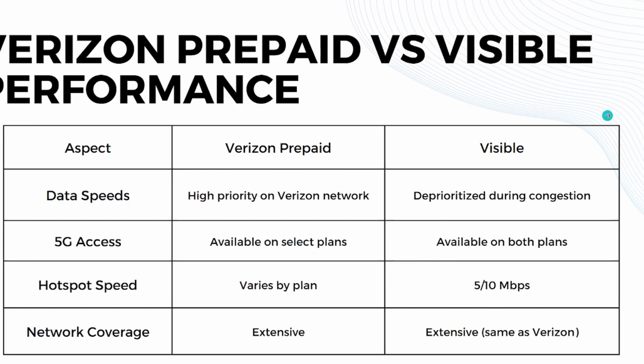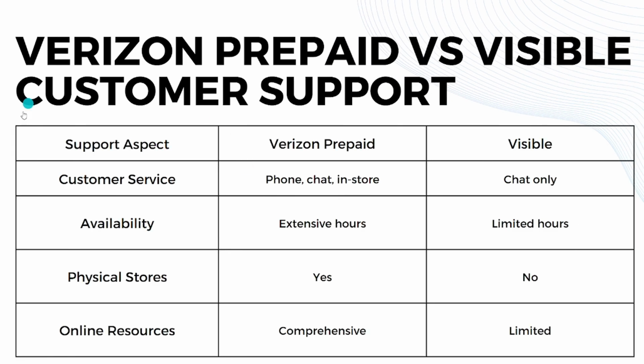Now let's go directly to the customer support. So when you talk about the customer service, Verizon Prepaid has phone, chat, and in-store customer support, while Visible has only chat support. So when it comes to their availability, Verizon Prepaid has extended hours availability, while Visible has only limited hours availability.